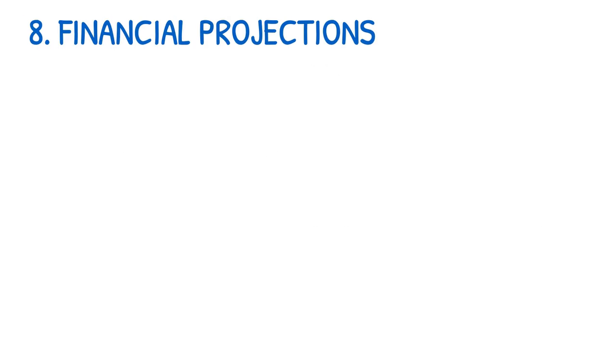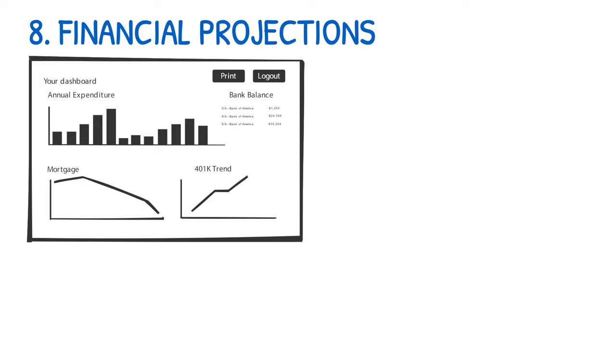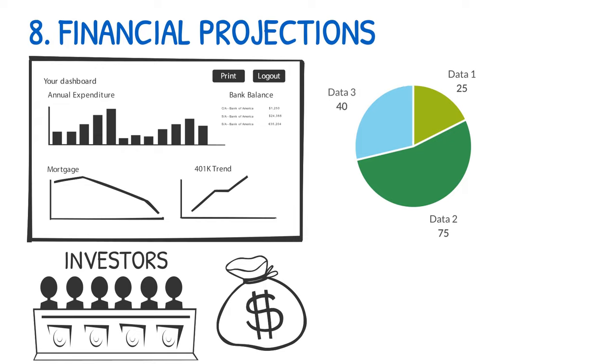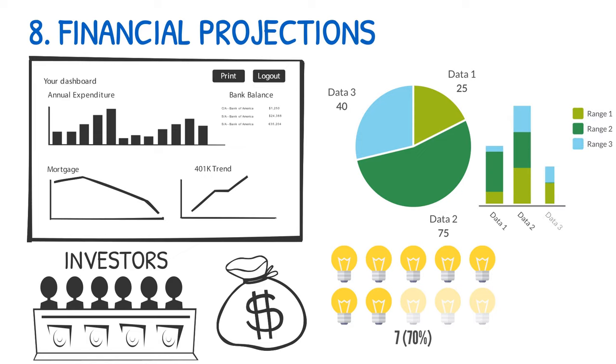Financial projections. Financial projections provide detailed estimates of your revenue and expenses and show how your business will perform over time. Creating accurate financial projections is essential for two reasons. First, they give you a clear idea of how much money you need to start and operate your restaurant. This information is critical when it comes to seeking funding from investors or lenders. Second, financial projections help you track your progress and performance over time. They will allow you to identify trends and make necessary adjustments to keep your business on track.